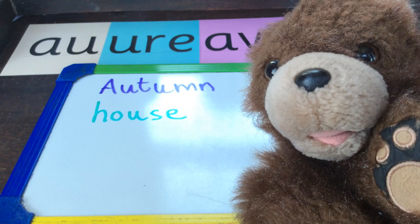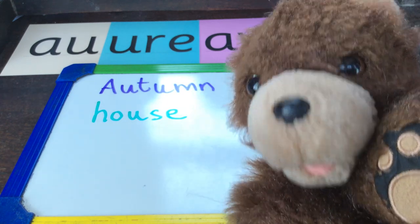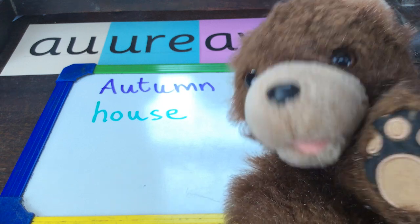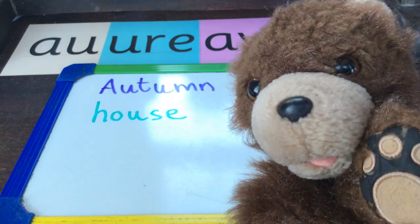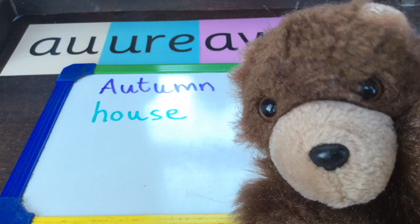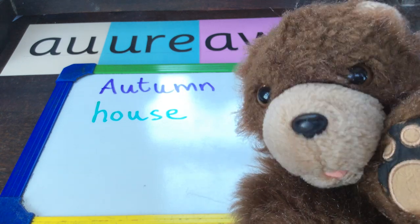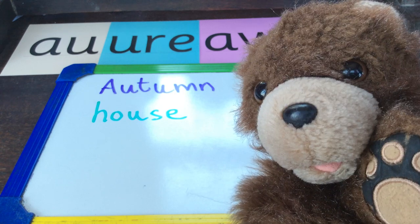Okay, so it doesn't matter if you would like to copy those spellings. If you want to have a go by yourself, totally do that. That's brilliant. But it's just in case you wanted a bit of extra support. Okay, so we are going to write the sentence, which goes like this. In the autumn, Paul said that his house was haunted.